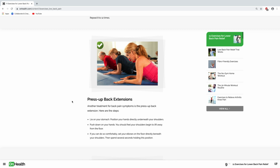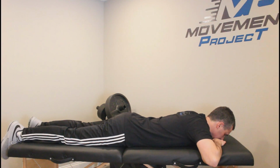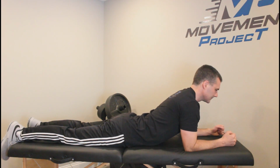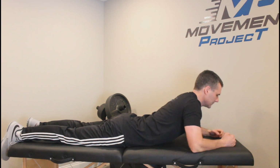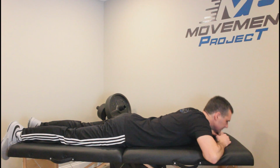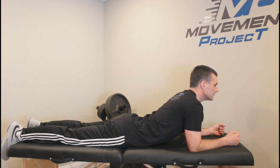Okay, next up is prone on elbows or elbow presses. This is usually helpful in many cases because most of what we do, as mentioned in our first video, is in front of us. So getting our spine to arch backward usually takes pressure off discs and things of that nature in the back part of the spine. Of course, any kind of discomfort doing this, any radiating down your leg, any pain of any type, you should reach out to your movement specialist for an appropriate diagnosis.